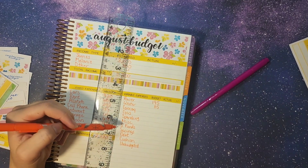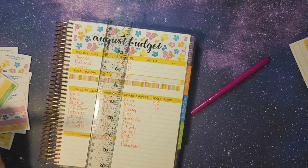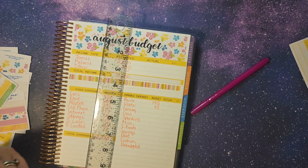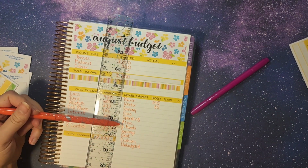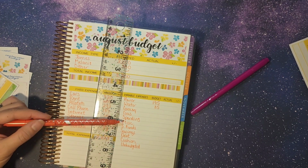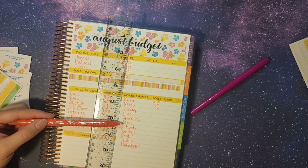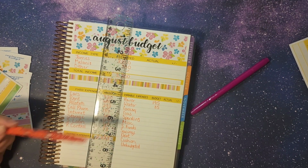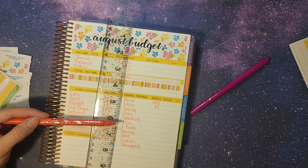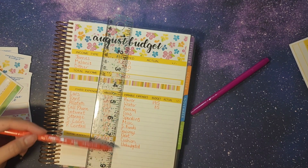Miscellaneous, we have that category as well, just so that way if we are out and about and see something like, oh, we needed this for the house, we can pull it from miscellaneous. If we have to run and get a tire fixed, if it's just a plug or something that's not too expensive, we can pull it from miscellaneous. Just anything like that comes from miscellaneous. Now if it's a big item that we have to pull from savings, it comes from unbudgeted.